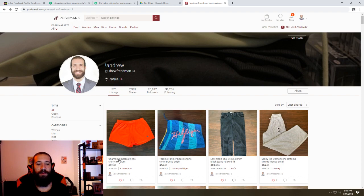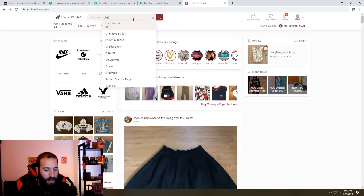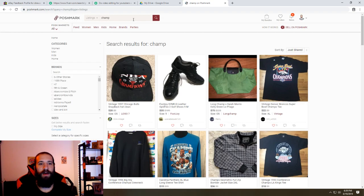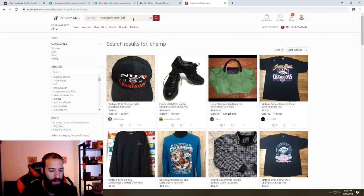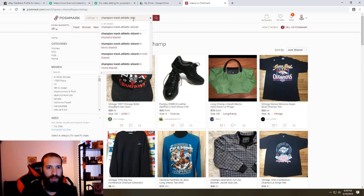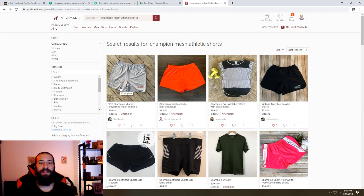So let's just look at this one, for example, Champion Mesh Athletic Shorts. If you go to the feed and then you go to search listings, you can type in Champion Mesh Athletic Shorts. I am very bad at typing, so sorry. If you search for that, you can see that somebody else has already shared a pair of Champion Mesh Shorts in the time frame that I shared mine and then just searched for it, which is 20 to 30 seconds.